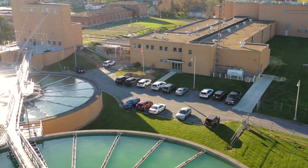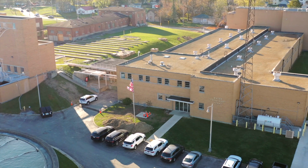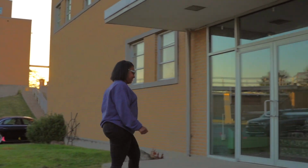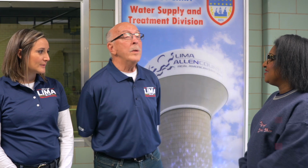The water treatment plant is part of the Utilities Department, which is one of the largest departments here in the city with over 90 employees. We're going to start out our day by introducing you to the Utilities Director, Mike Caprella, and Deputy Director, Sarah Weekly. We serve about 70,000 people every day with good, safe drinking water.